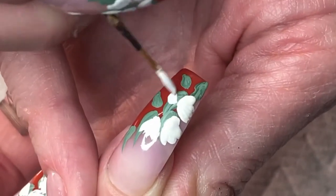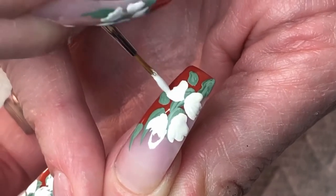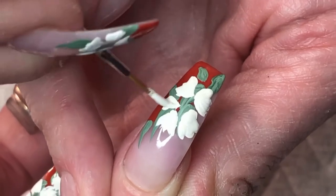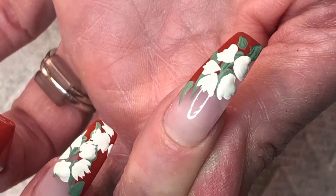So I'm not sure the name of these. I'll have to look up what type of flower these are. If you know, mark it down below for me if you know what type of flower I'm doing here. I'm just copying it from, you know, I copy an outfit of the day. So I'm just copying what I'm seeing.